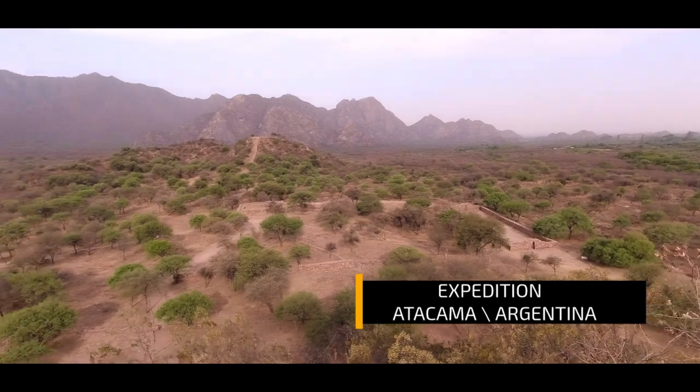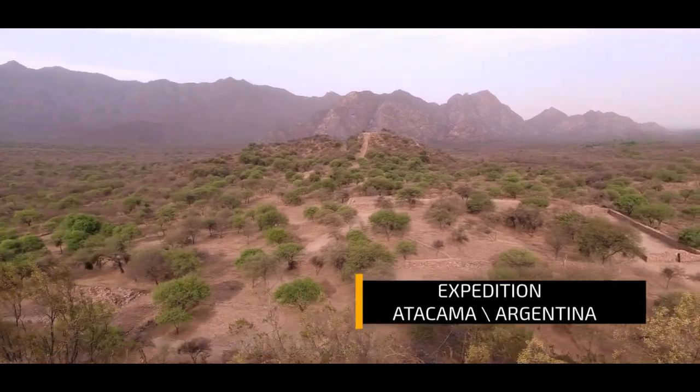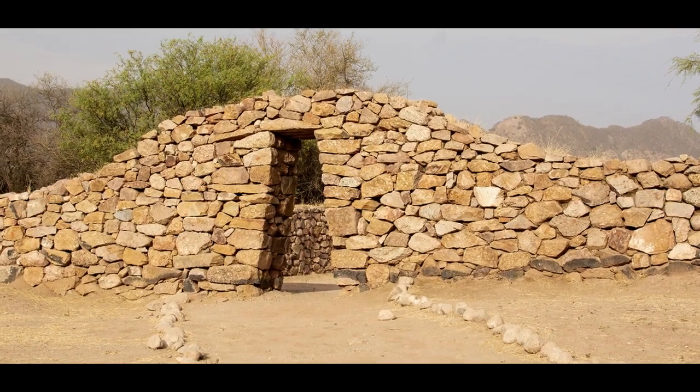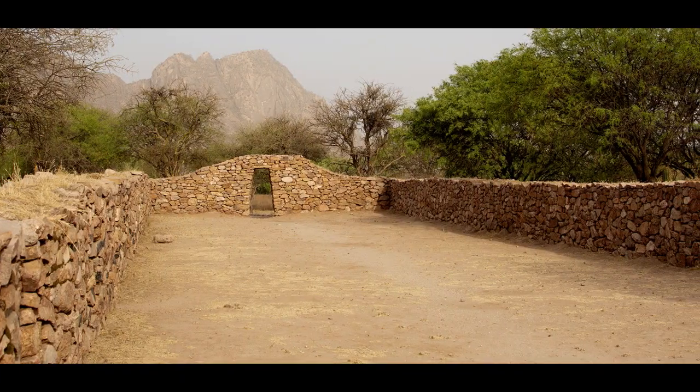This site was discovered about 30 years ago. There used to be about 300 people living on the site and maintaining it. It was the southern capital of the Incas between Machu Picchu in Cusco, Peru, and Mendoza.